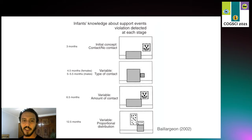By around 6.5 months of age, infants expect that the object will remain stable if a large amount of its bottom surface is on top of the platform, but to fall if only a small amount is. And finally, by around 12.5 months of age, infants expect that the object will remain stable only if most of its volume is above the platform. In the case of covering, at around 12 months of age, infants will expect that relative height plays a role on whether an object can be lowered onto another one.